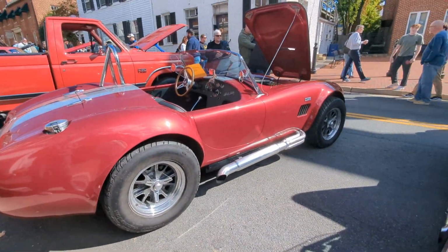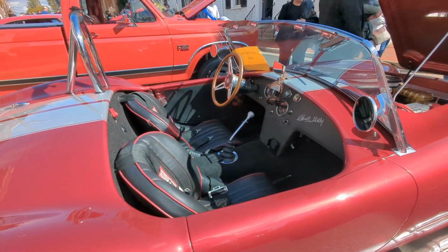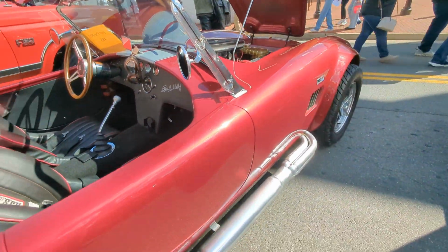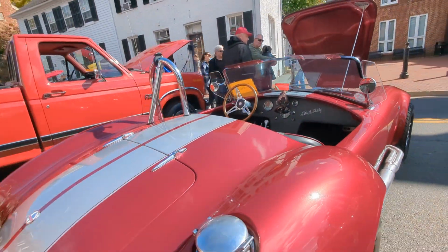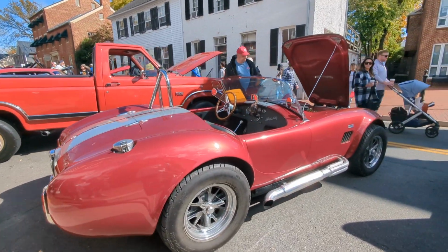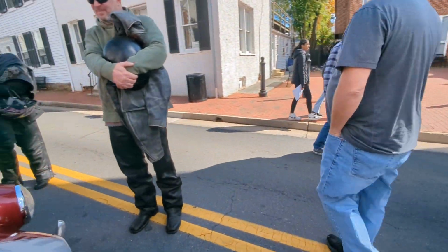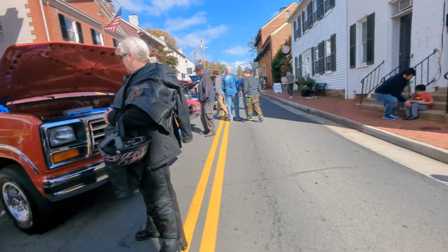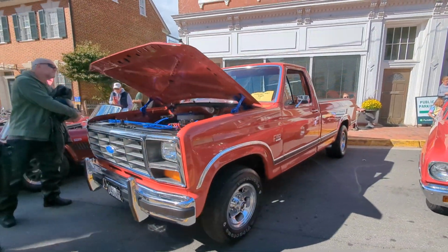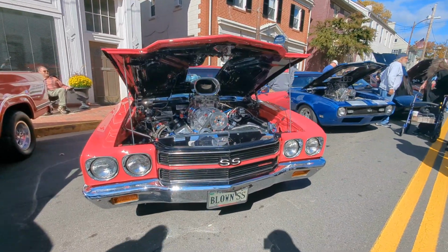This one looks pretty original as well. Love the knockoffs. And look, Carroll Shelby signed the dash. That's a great thing to have. I actually have Carroll Shelby's signature on a picture of him in this car, the original Cobra. Got to meet the man. That was pretty cool. Same day I interviewed Pete Brock, so that was pretty cool. There were a bunch of original Cobras on hand. My favorite was the street one with the wire wheels on it. It was white. So cool.